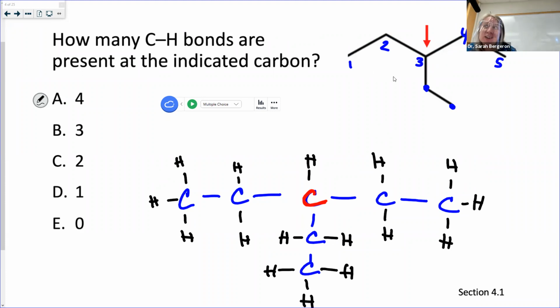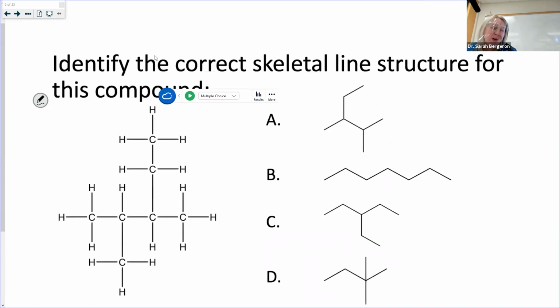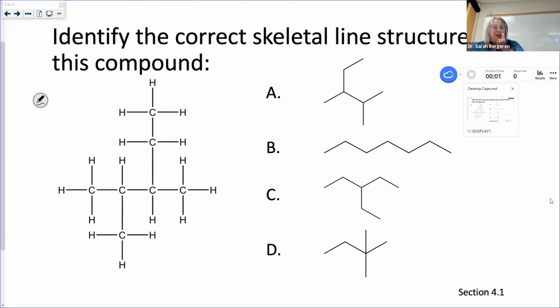All right, I think I have one more I want to do. Okay, this is the last one. I want to make sure it's all the way on the screen. All right, so identify the correct skeletal line structure for this compound. So you're going to take this compound and you're going to turn it into the skeletal diagram. I'll probably give you 1.5 minutes on this one because you're counting carbons and all that.